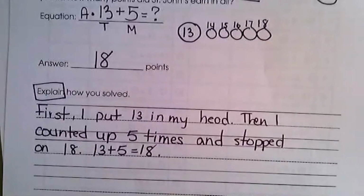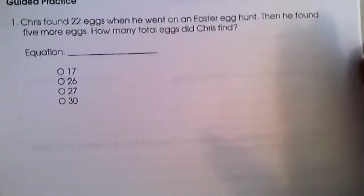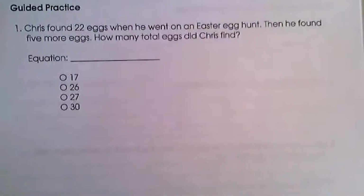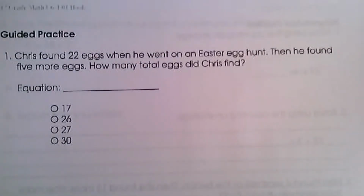Now, scholars, you will have an opportunity to work together. Turn the whole packet over to look at guided practice number 1. It says, Chris found 22 eggs when he went on an Easter egg hunt. Then he found 5 more eggs. How many total eggs did Chris find?